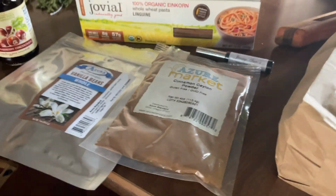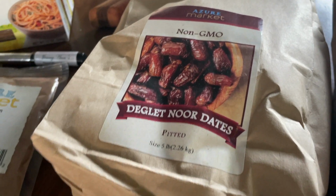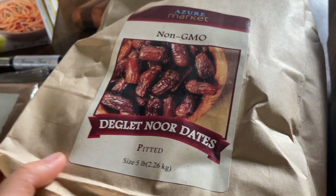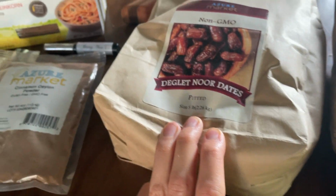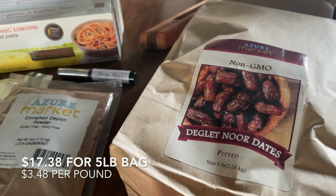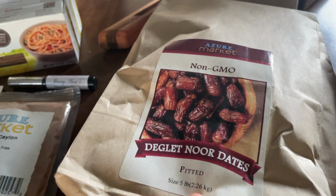So I ordered that. Next is the dates, which I already talked about earlier, and for some reason I thought these were organic when I ordered them, and they're not, but it's fine. They're still non-GMO, and the price was great. So it was $17.38 for a 5-pound bag, making them $3.48 a pound. We love these to snack on.